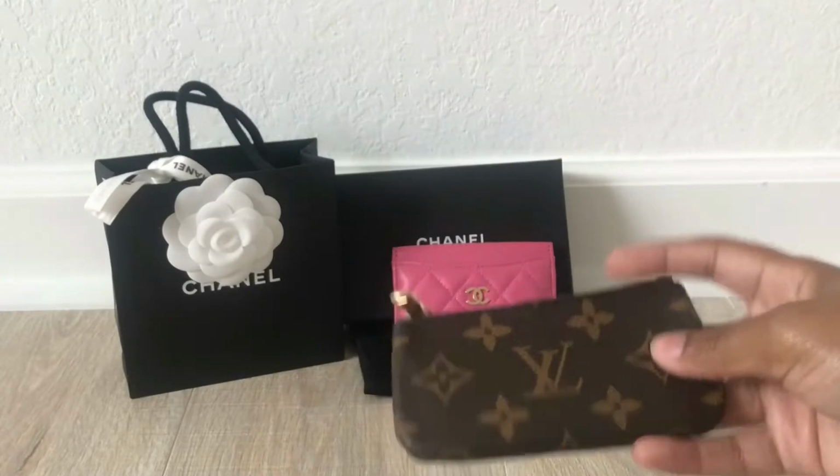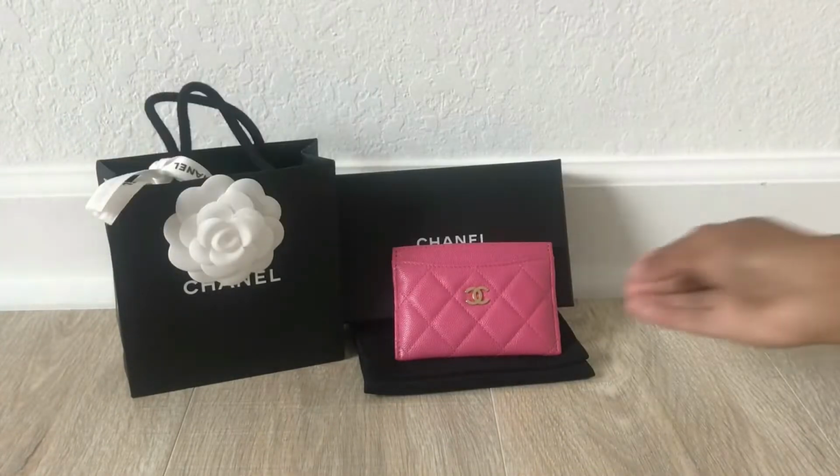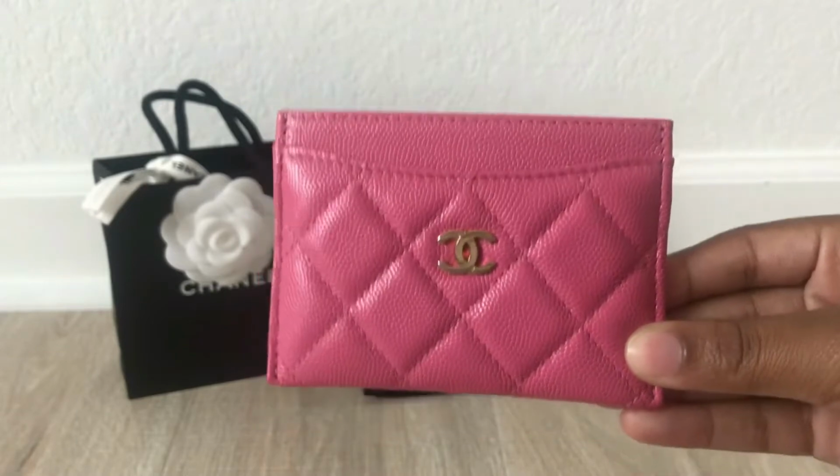I do have a video comparing both of these, so if you want to see it, I will link that at the end. So when it comes to color, you have to be careful, because you have to watch out for color transfer.